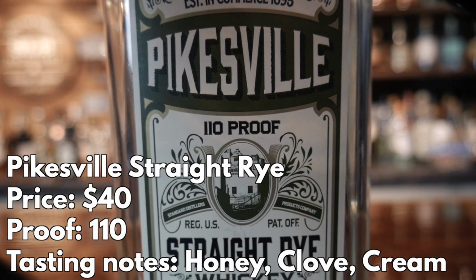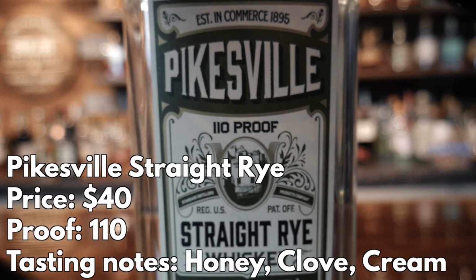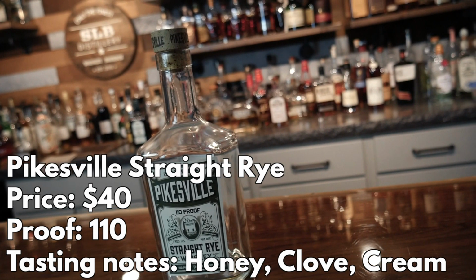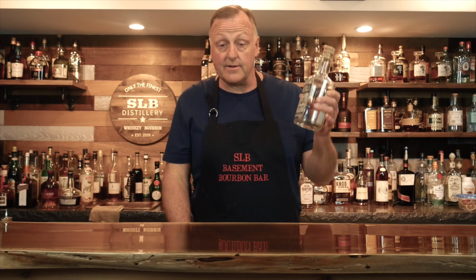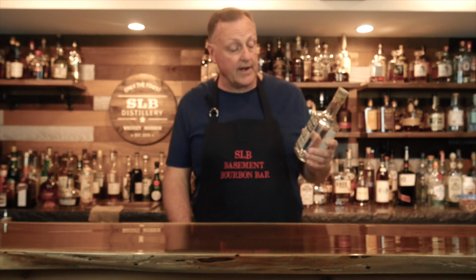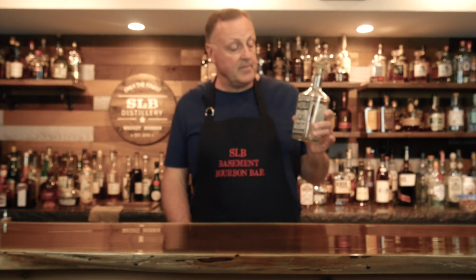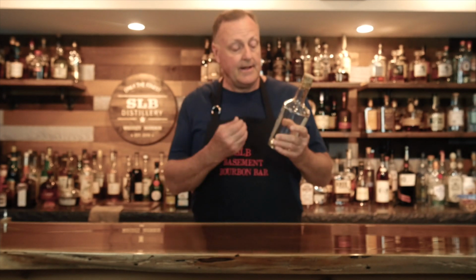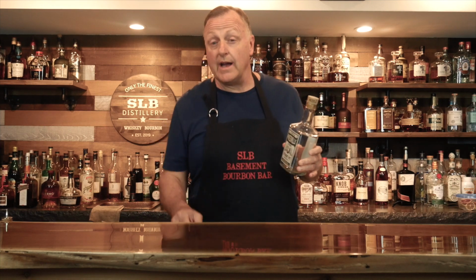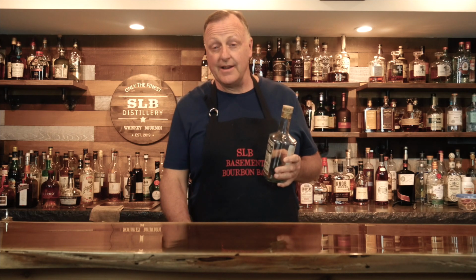Now, I did that with our bourbon choices too when I picked the Wild Turkey Rare Breed, because it's just a tad bit more expensive, right around the same price range, $45, as this Pikesville. But I can't help it, I have to be honest. If I'm going to pick a rye whiskey to be a daily drinker, it's absolutely going to be this Pikesville straight rye. This Pikesville whiskey is at least 6 years of age, and probably why I picked it as a daily drinker, it's barely in the category of a rye whiskey.